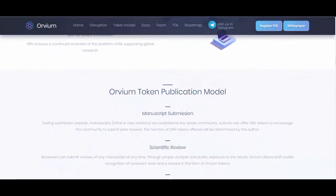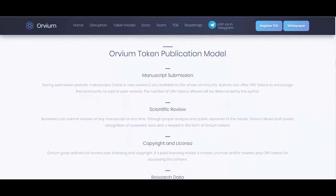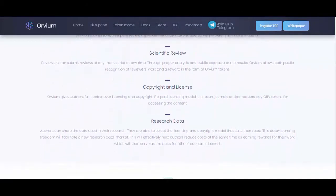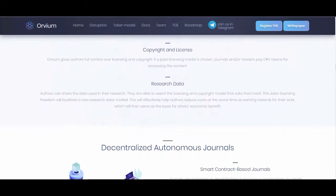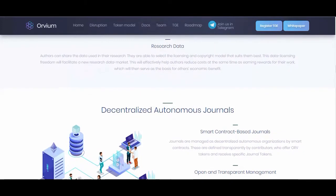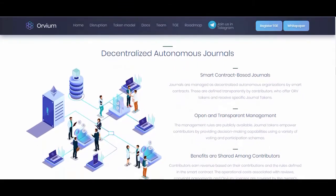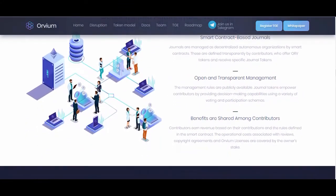Orvium is the first open source and decentralized framework for managing scholarly publications' life cycles and the associated data. Orvium introduces a disruptive business model into the research publication market through a unique combination of four core technologies: 1. Blockchain and smart contracts, 2. Decentralized storage, 3. Cloud computing, 4. Big data analytics and machine learning.